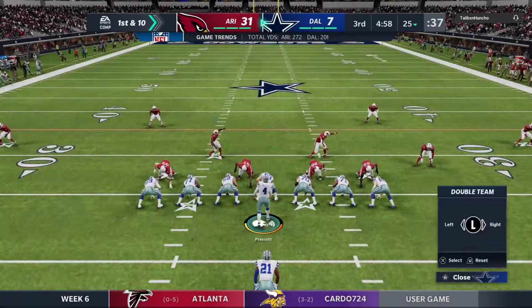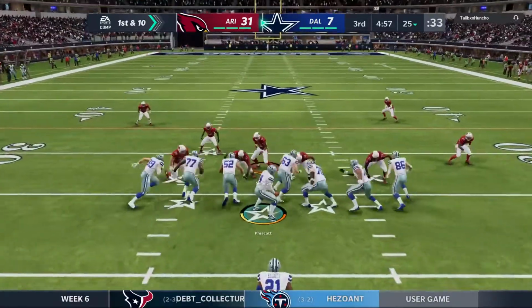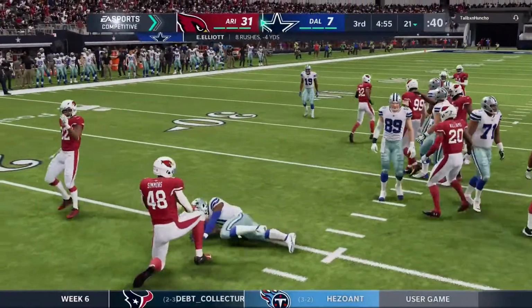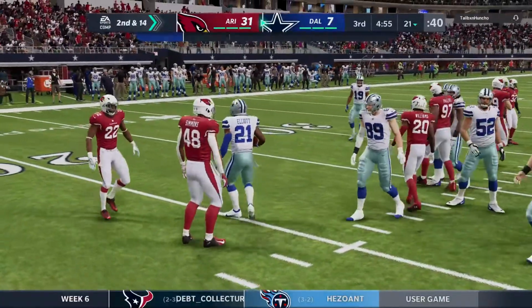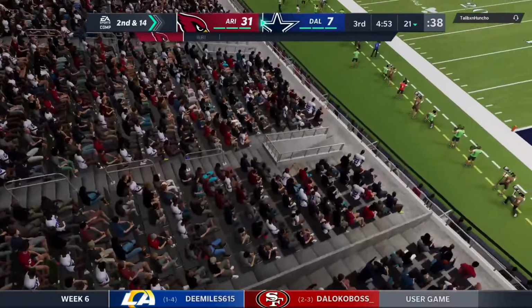About set for this next drive by the Cowboys offense. They trail here by 24 points. Got to get going soon, you'd have to think, as they come up 1st and 10. And they're able to swarm him behind the line, and his rough night continues. That's going to go as a loss of 4, and it'll be 2nd down.